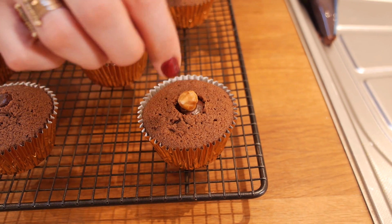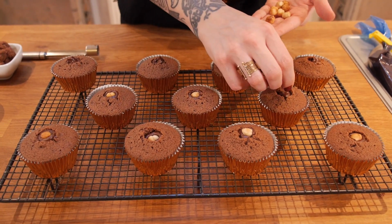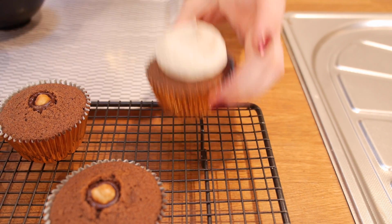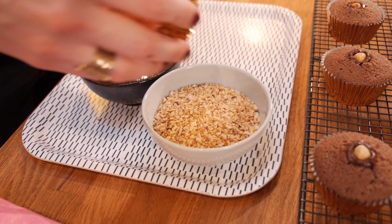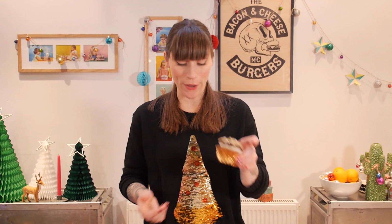That's all my cupcakes filled, and before I start decorating, I mustn't forget that inside every Ferrero Rocher is a toasted hazelnut. So I have some here, and I'm just going to pop one in the middle of each one. Right, now it's time to get decorating, and I am going to use my buttercream, but that's not where it ends, because as you know, Ferrero Rocher have a nice chocolatey, nutty outer coating. So I'm going to do that by dipping them in chocolate and hazelnuts. How cool is that? So now just keep going until you've done them all.